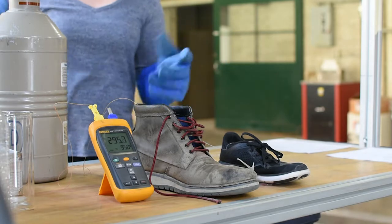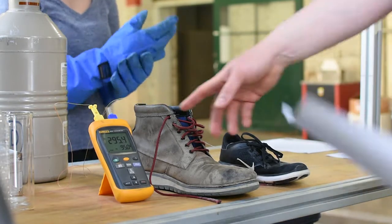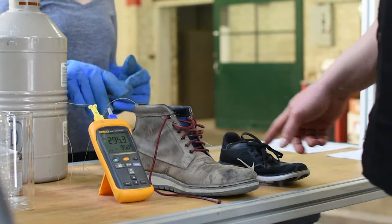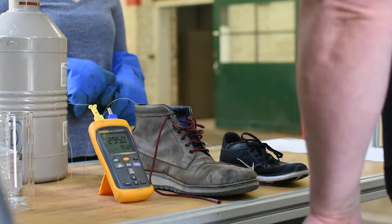All right, so the next, let's get this out of your way. Yeah, you got down to 95 Kelvin in the tank.